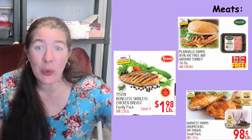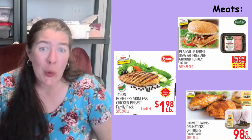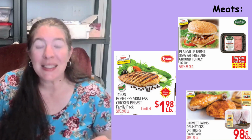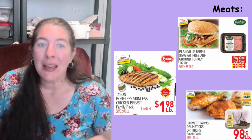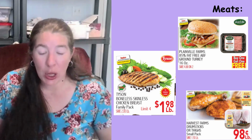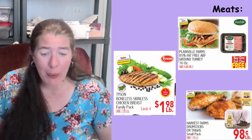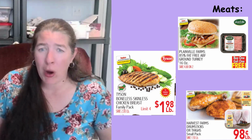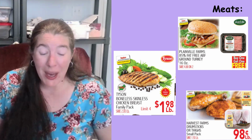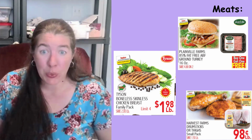Every week, I like to start with the meat section because honestly, meal planning is a whole lot easier when you know what meats you have to work with. So, the first option is going to be this Tyson boneless, skinless chicken breast. It's a family pack and there's a limit of four, and it's going to be on sale for $1.98 a pound. Now, typically, a family pack is about 3.2 pounds per pack, and you're going to get about four nice sized chicken breasts in there. Now, the regular price on one of these packs is about $12.73. This week it'll be about $6.34. That's a pretty good deal.